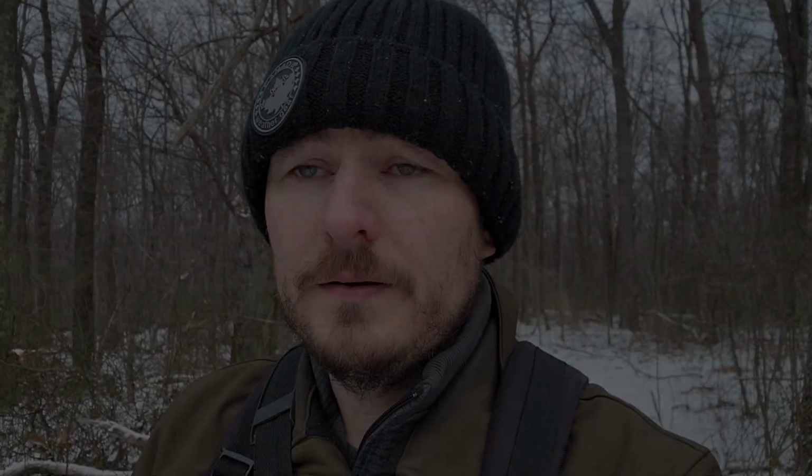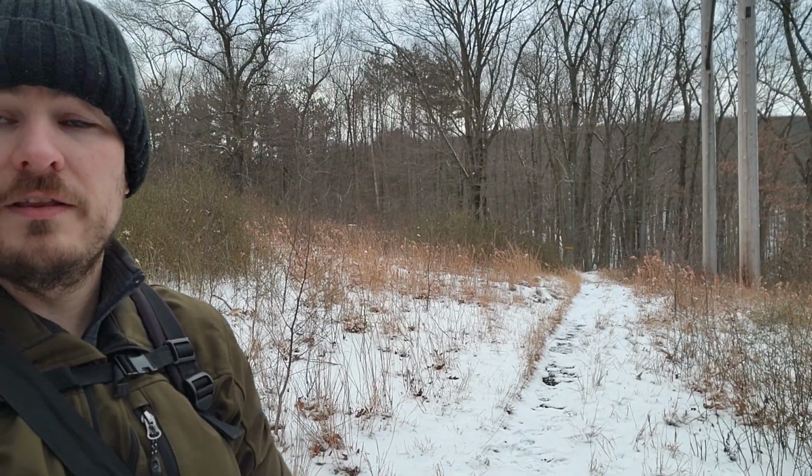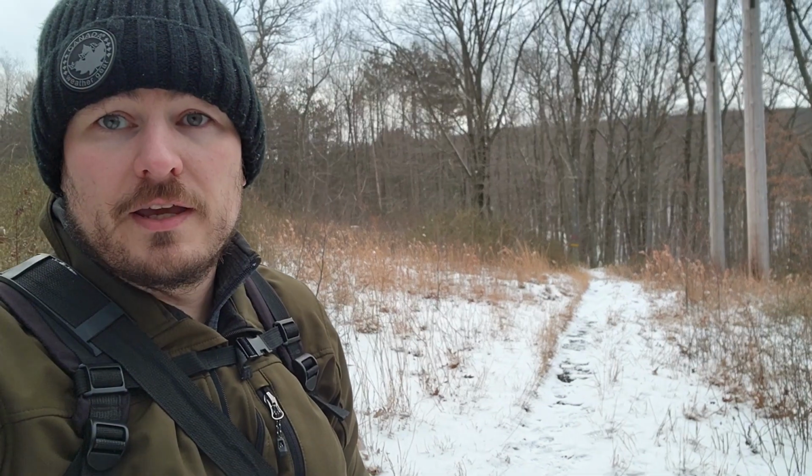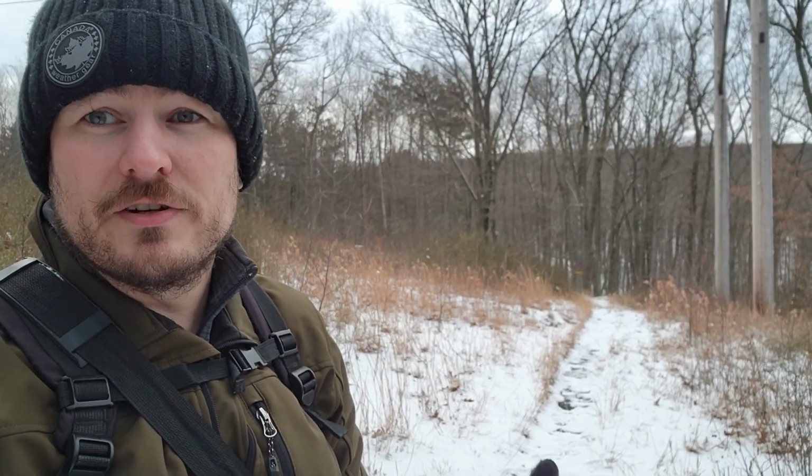Beautiful place. Absolutely beautiful. All right, so let's break this down a little bit. We have behind me here this shot, right? This is the wood line, this is the trail that runs out through here, and I really like it. There are some lines here that I tried to take some pictures of, and I'll show those in a second.